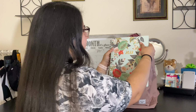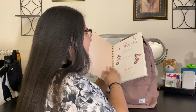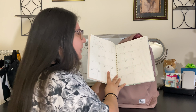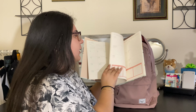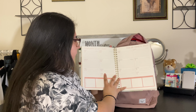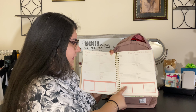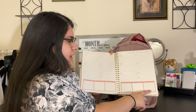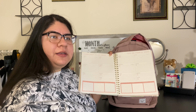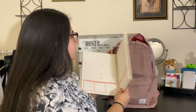Next thing is my agenda. I got this at a Marshall's last semester, so around summertime. It's really nice. It's pretty generic. You get your monthly views, and then you have your weekly spreads. I would say the only thing that makes it kind of unique is you also have these to-do lists, a notes section, and a hydration chart, so you can keep track of how many glasses of water you've had every day.